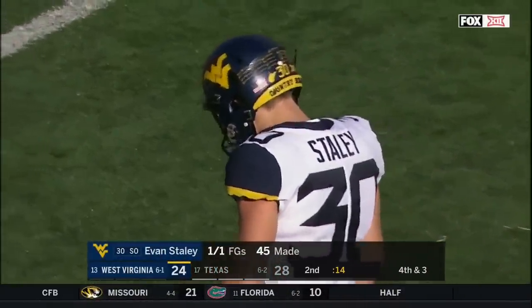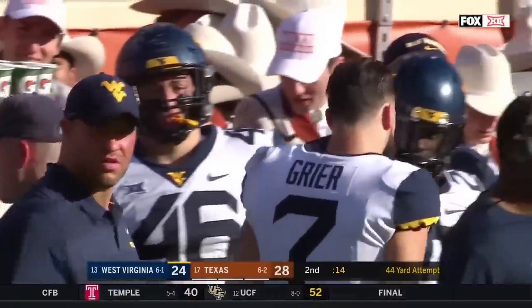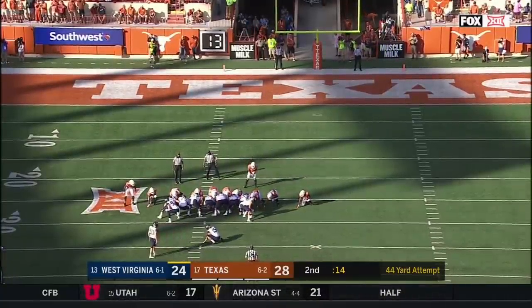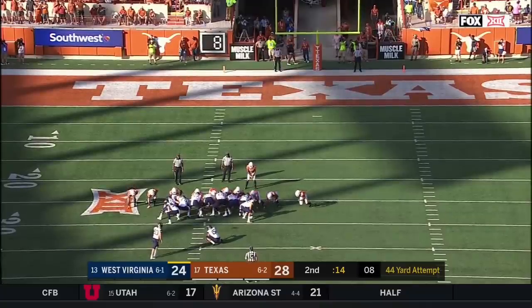So Evan Staley, he's made a 45-yarder today. This one will be from 44 yards away. Remember, his career long is 49 against Kansas. Redshirt sophomore. Billy Kenny is the holder.